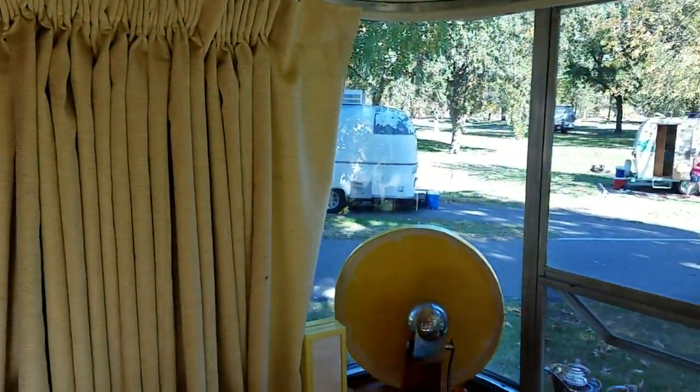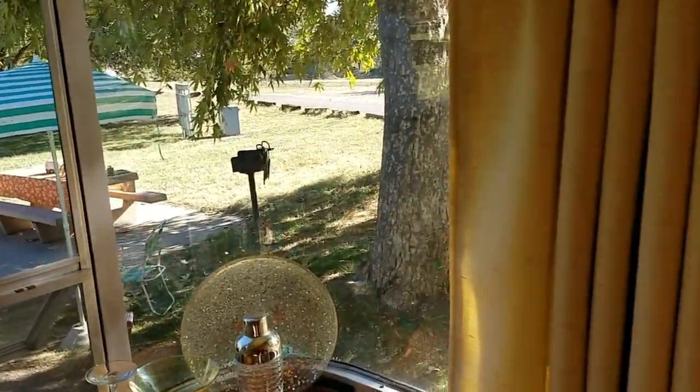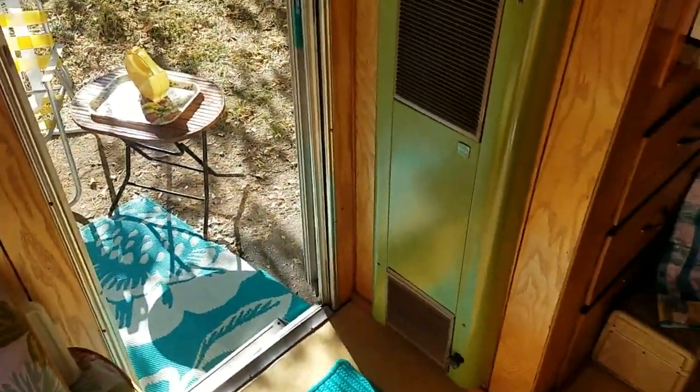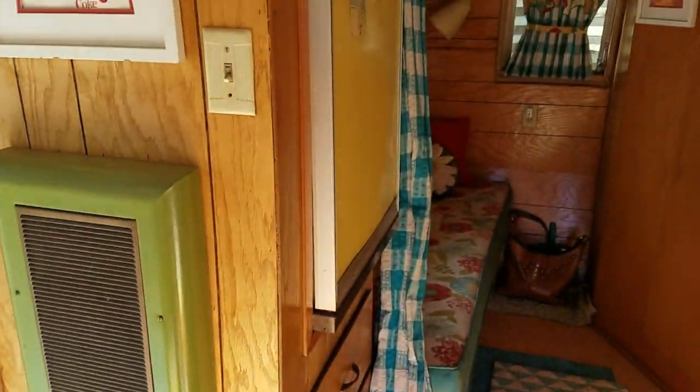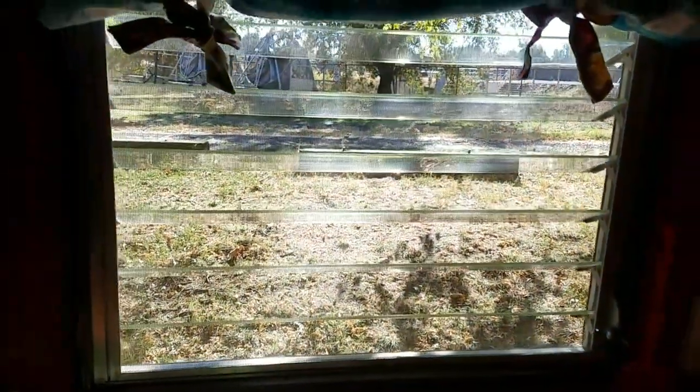How rare is this trailer? Very, very rare, very sought after. I think there's about a dozen, maybe 20 at the most, that are known to be on the road. There's several 24-footers. This is a 17 and a half, 18-foot self-contained. I have a holding tank on this trailer. So yeah, it's real rare, very, very rare.